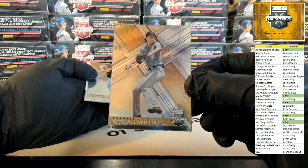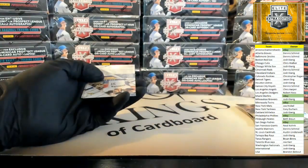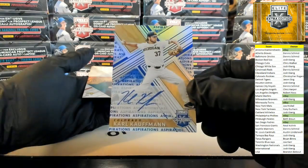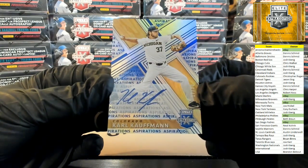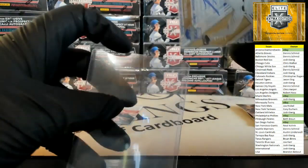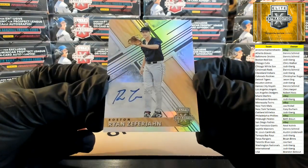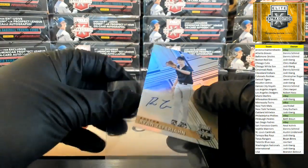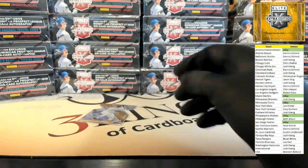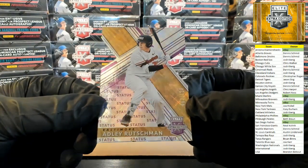Kendall Williams, Toronto to $9.99. Alex Manoah, Refractor Optichrome, Blue Jays. Filler card. Carl Kaufman going to the Rockies. Number 250. 17 of 50. Behind that, Ryan Zephyrjan going to the Red Sox. I am familiar with him from draft. Base auto. And then we've got Adley Rutschman, number 2/125, going to the Orioles. Die cut.